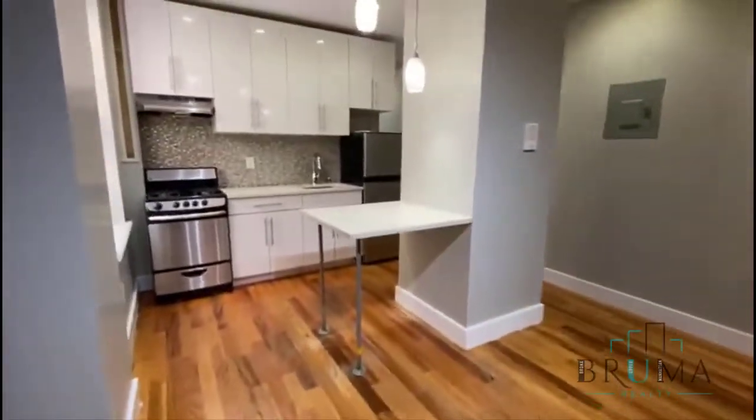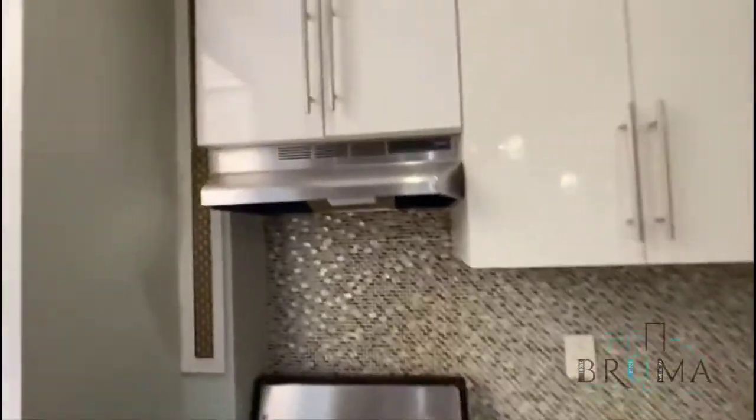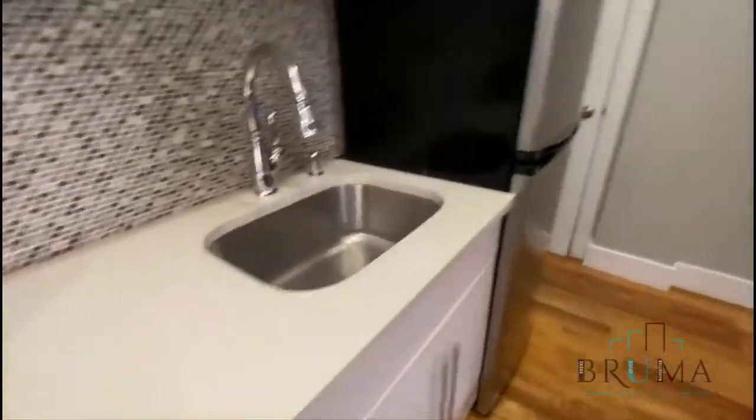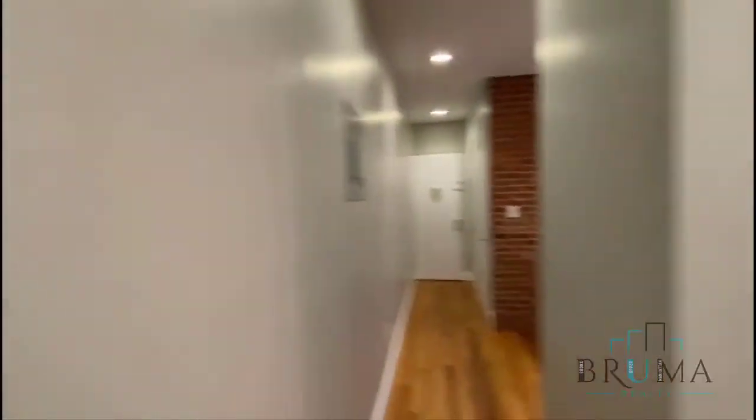Really nice hardwood floors. Kitchen island. Stainless steel appliances, hood system, nice cabinet space. Granite countertops. Really nice. We have also a closet right next to the kitchen.